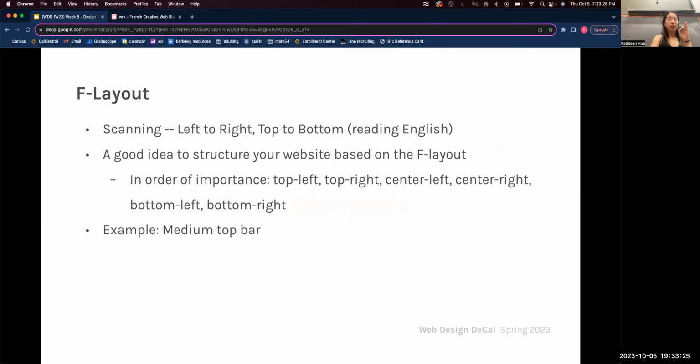Usually when we're looking at websites, we look at the top, then the upper left, and then the left side, and then move to the right. That is a very common way to design your layout for a website. The pros are that it's very natural and very comfortable to the brain. You don't have to do a lot of thinking, you just do. The cons are that you have to say the important stuff right away.